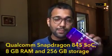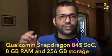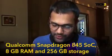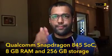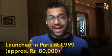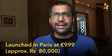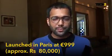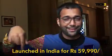It packs in a Qualcomm Snapdragon 845 SoC, which is top of the line. Most flagships in 2018 have that SoC. It comes with 8 gigabytes of RAM and 256 GB of ROM. Now it launched at 999 euros in Paris, and with a conservative conversion of euro to INR, that's about 82,000 rupees. So by the time you watch this video, you will actually see the official prices right here on text.